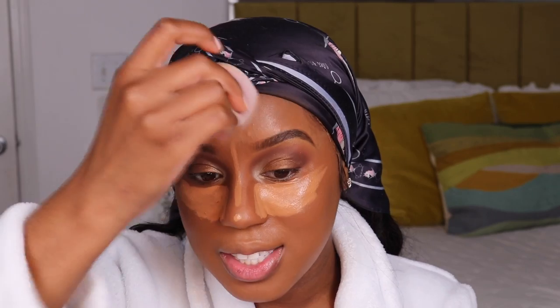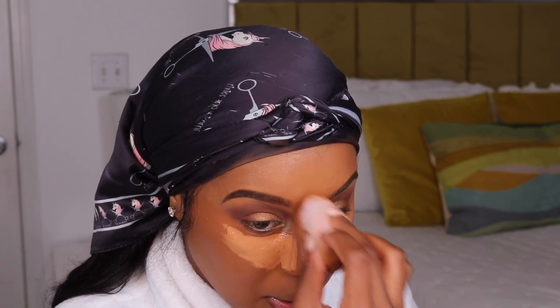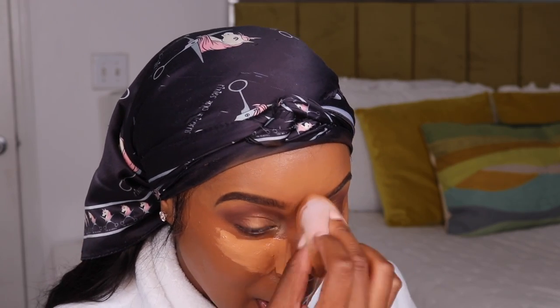And you see why you have to try things? Because now that I'm blending out this concealer, I actually like the color. It's like melting into my skin perfectly. But we're gonna see what that under eye is looking like.